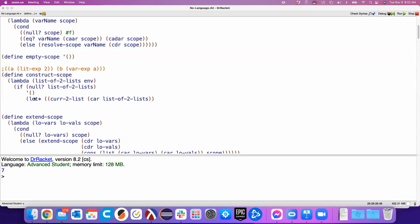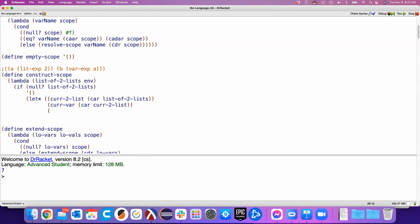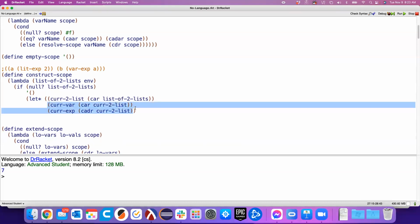What was I doing? Okay, so we have our cur to list, and I'll keep working with that just in case I want to have that to list. So we'll call this curvar, the car of cur to list. I might not actually need all these variables. I'm just giving it to myself for convenience reasons as we write this. And we're going to say cur expression is the cadr of cur to list. All right. So these are the ones that I want to expand my current environment with.